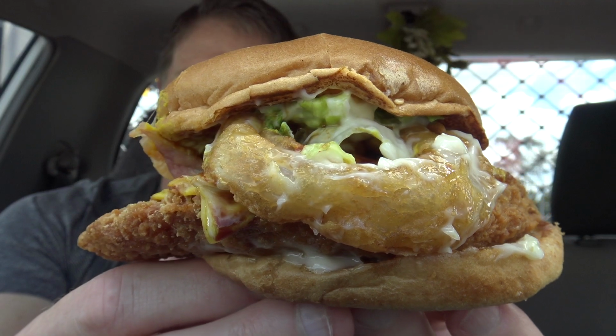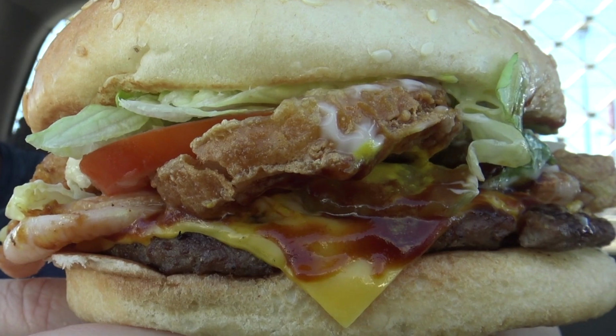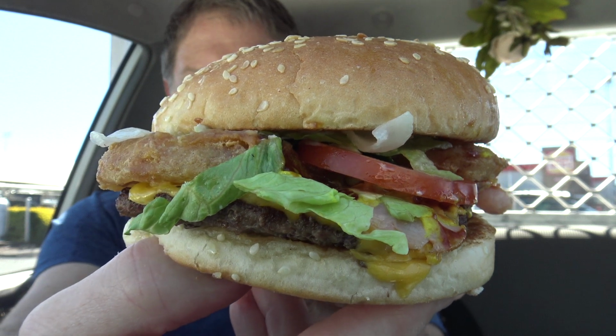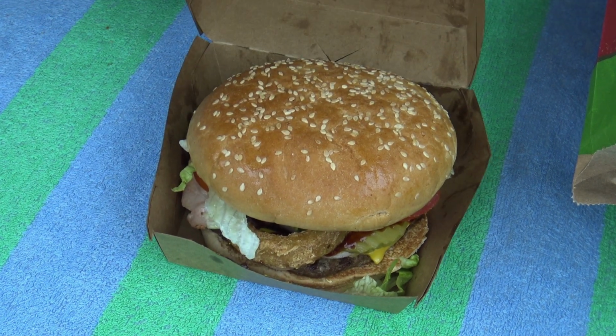Is it better than the chicken one? Well, I did really enjoy that chicken one, and this one's just as enjoyable. I think maybe the chicken one was slightly better than this, but you know, it's cost another $1.50 or something more. But this is really tasty, and I'm enjoying it. I don't think I'd come back for another one. I think I'd stick with the Whopper with cheese. You're saving $1.50, and really, the extra things on this, I'm not really tasting. But all in all, it's a pretty tasty burger.